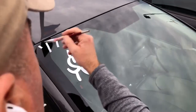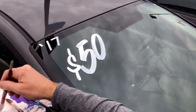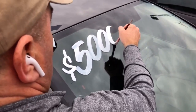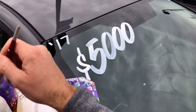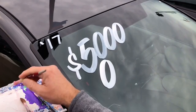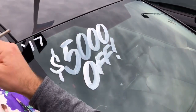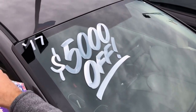Said before, this is not rocket science, it's basically just advertising. If you want to get people to notice things, you got to put stuff on them. Otherwise, if they're running through here at the end of the day or when you guys aren't here, how will they know that there's 5,000 off on this car? Unless you let them know.